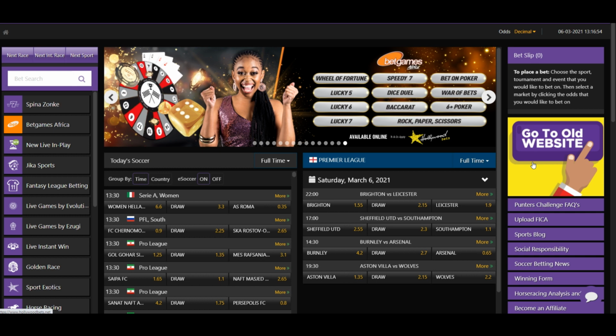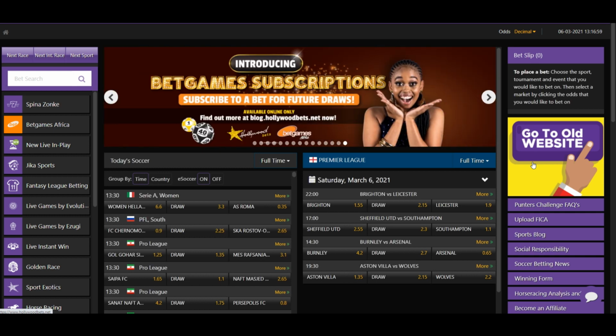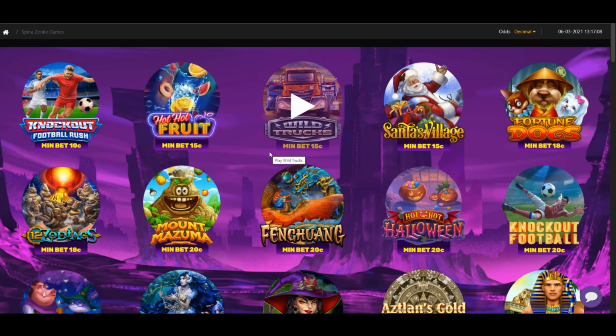If you go to the old Hollywoodbets site, you'll find a link that says take me to the new site. You need to click that link first to access the new Hollywoodbets site. Once you're on the site, look for Spina Zonke. Give that a click and it'll take you through to the slots lobby.